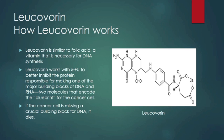Leucovorin is similar to folic acid, which is a B vitamin that's necessary for DNA synthesis. Leucovorin works with 5-FU to better inhibit the protein responsible for making one of the major building blocks of DNA and RNA, two molecules that once again encode the blueprint for the cancer cell. If the cancer cell is missing a crucial building block for DNA, it dies.